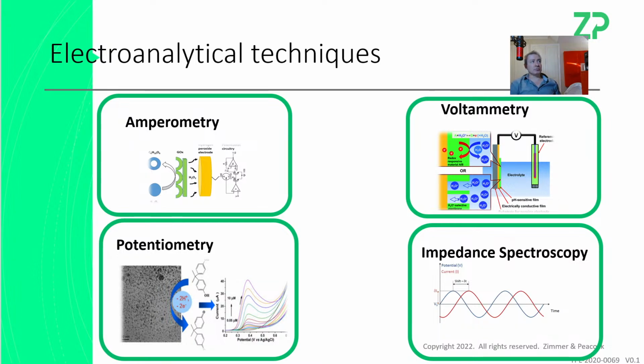I can generalize more with that. If we're doing a binding assay, then we use impedance spectroscopy. If it's an ion selective electrode, then we generally use potentiometry. If it's an enzyme-based electrode for small molecules like glucose, lactate, then we tend to use amperometry. And voltammetry, we do use it. I don't think it's used so much in commercial applications, but with the new chipsets, it actually is possible.